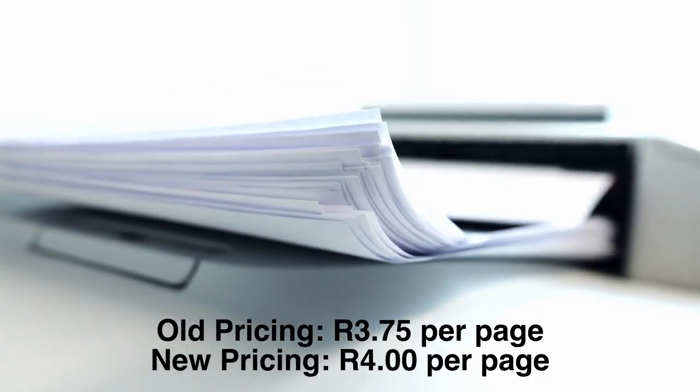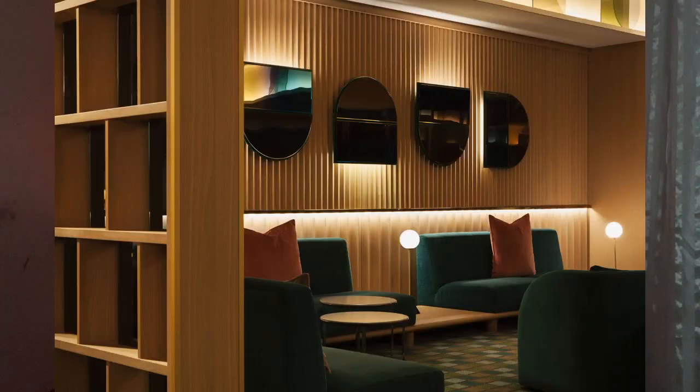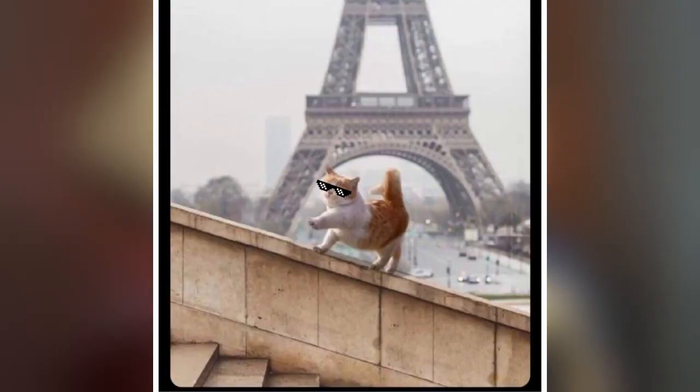Online statements that you download or email via the app or online are still free, but it's going to cost you 50 Rand per statement if you do it inside the branch. If you use one of those smart little kiosks, it's now going to cost you 4 Rand per page that you print instead of the 3 Rand 75 it was last year. Depending on your eBucks level, you're still going to get up to 8 complimentary slow lounge visits, but once you've exhausted that, after your trips to where rich people go.